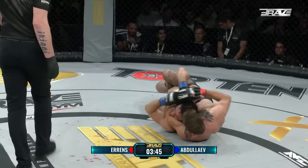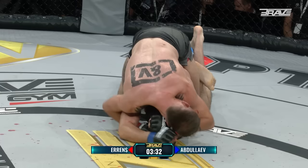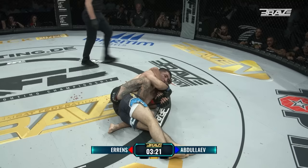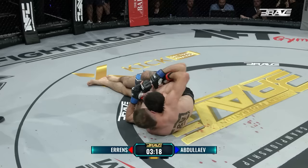Very smart on the part of the fighters. Telling the referee, Brave Nation, that he's not in any danger of going out. Could eat some big shots here. That body triangle is tight. Alisher trying to throw his opponent forward. Attempting to buck Jarno off. He may have just put himself deeper in a little bit of danger.